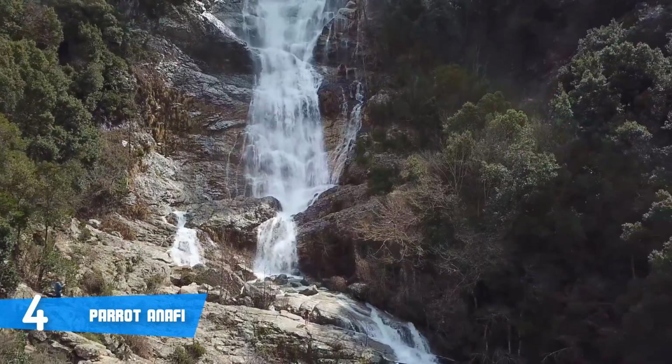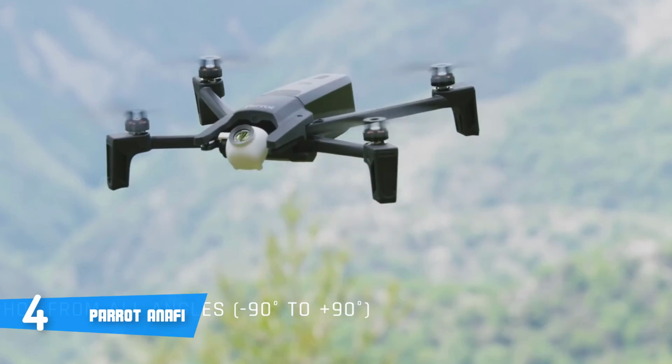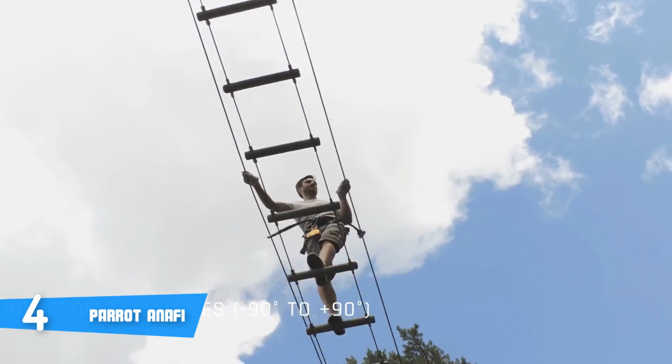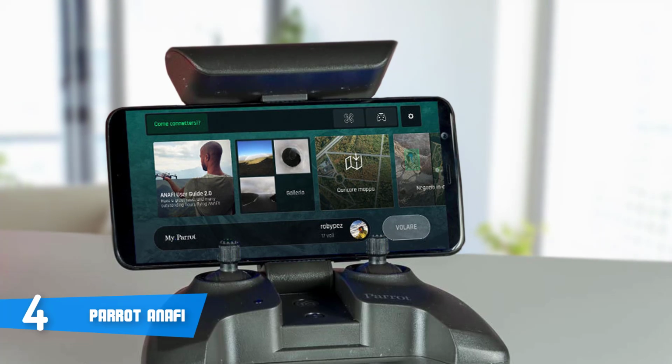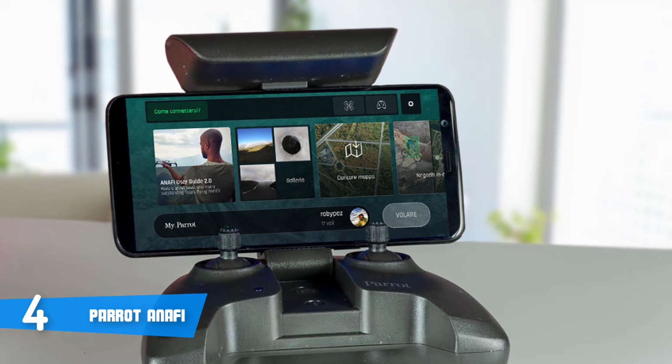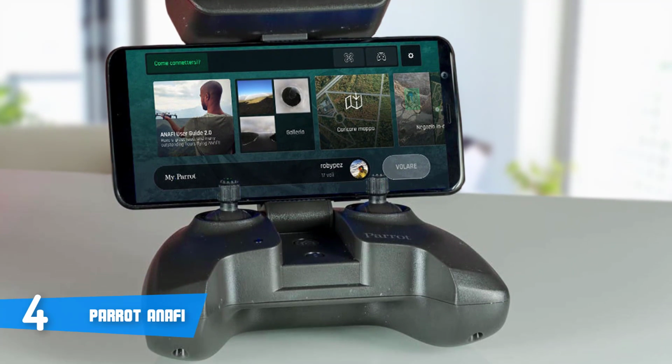that houses foldable arms and dual-band antennas that will offer you a long-distance flight range. Additionally, the carbon frame offers many benefits, of which the most notable is that it makes the Anafi resistant to wind and crashes to a higher degree when compared with most of the quadcopters on the market.